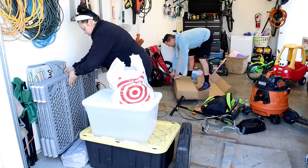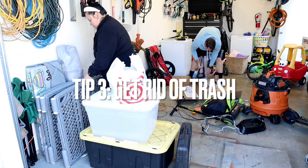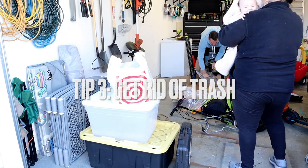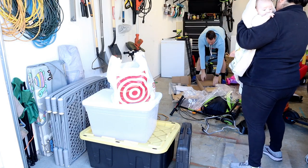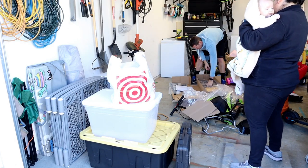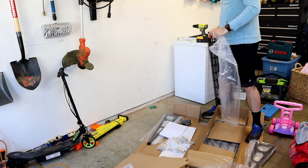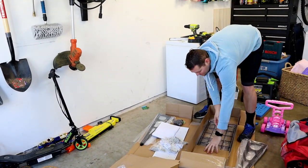But my next tip to getting your garage organized is getting rid of all the trash that is not necessary. You see me here placing items in the trash bag just to get all those little bits and pieces out of here. There is bigger pieces as well, and you see me here, mom life, baby. So my husband started to put up these wall shelves on this wall.